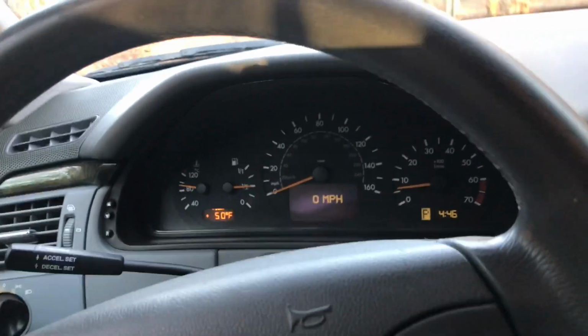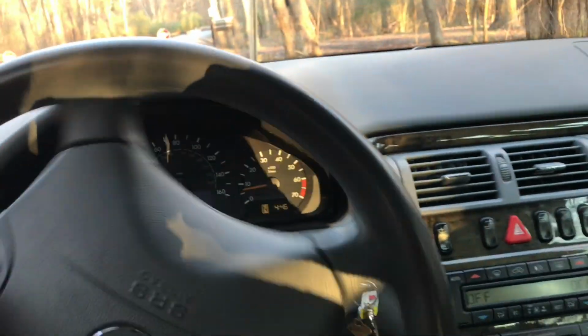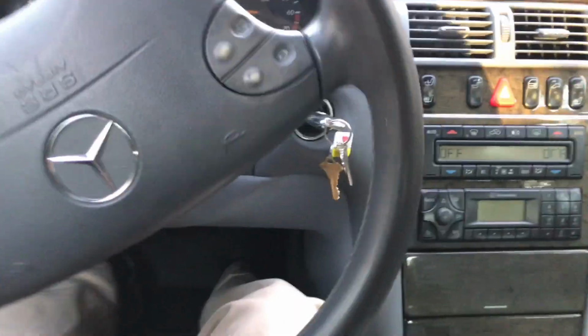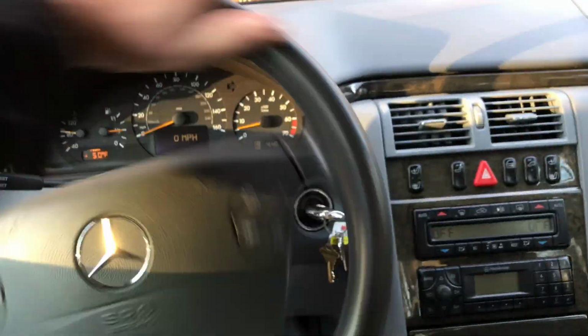Just change oil. So yeah, I'm pretty happy with my little horse trading deal I did today. Not bad. I actually made $400 and got a car out of the deal. Now, I'll take that any day of the week. And it absolutely runs and drives terrific.